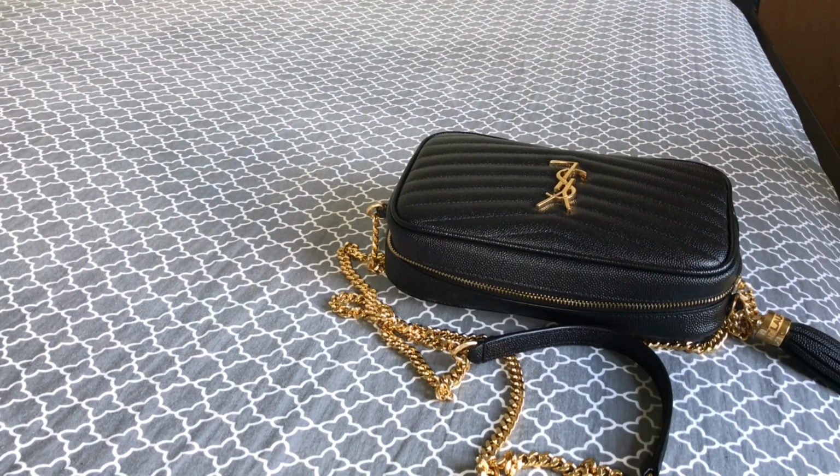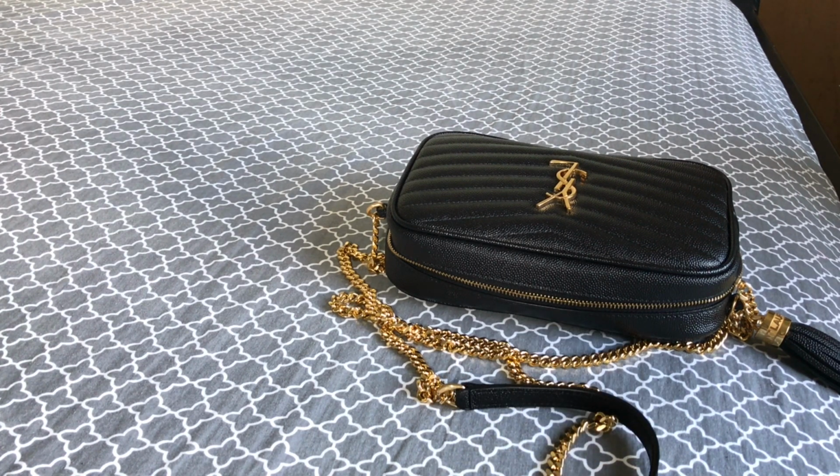More than likely I'll use this bag in the evenings rather than the daytime because of the gold chain, but I'll use it with both casual and dressy outfits. Let me know if you'd like to see a video on different outfits you can use to style the YSL Mini Loo. So now I'm gonna go right ahead and start fitting the items that I'll actually carry when I go out.